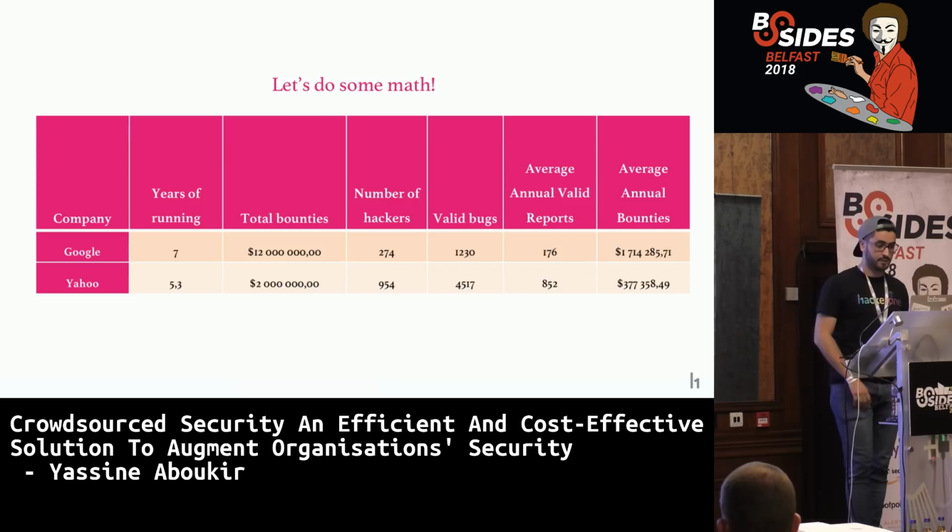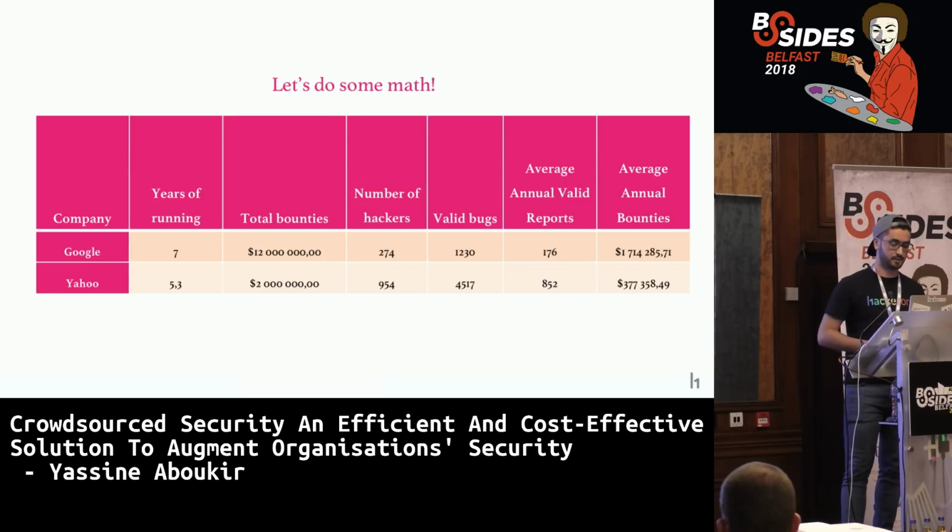Let's do some math. I'm going to compute the average number of bugs they find on a yearly basis and the average annual bounties they pay. Google paid $12 million in total, which means they pay about $1.5 million a year for about 176 bugs. That is a good deal, to be honest. And Yahoo paid $2 million in total, and the program helps them find about 800 bugs a year.